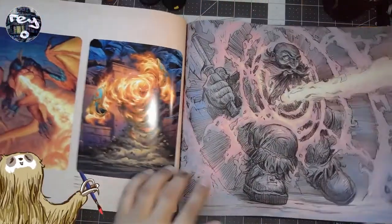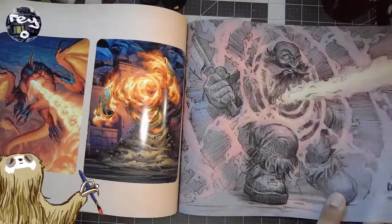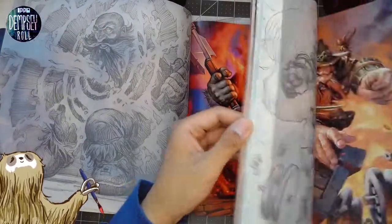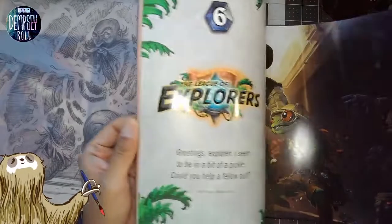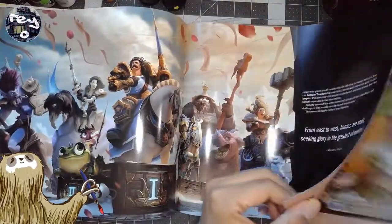There's another... I think I used this card, too. It's another vellum situation. Pretty cool. Let's keep going. Yeah, this is a lot. This is a lot to go through.